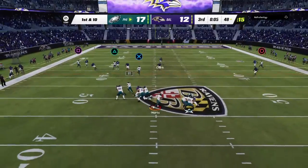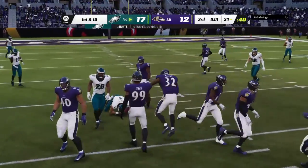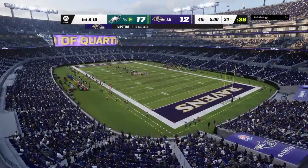On first down, Hurts. And this turns into a nice gain with a slide at the end. 3 quarters in the books. We'll return with more after this.